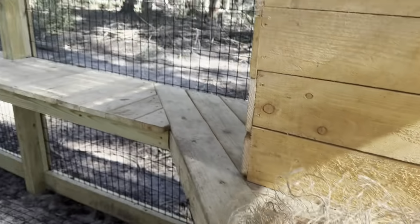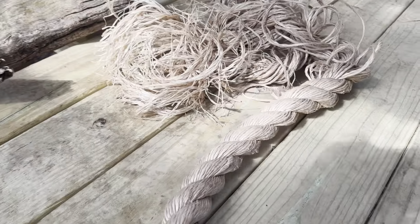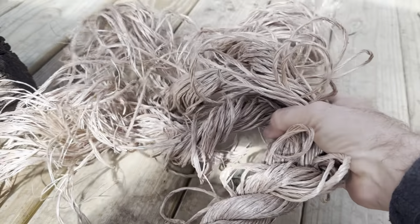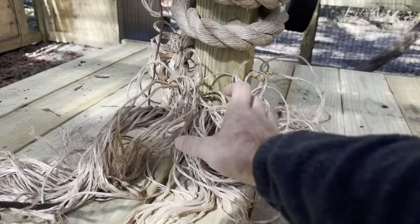So they do love the rope. We have it up here and over there and over there. And then over on this side, you can see it did the same thing. So I'm going to try to retie this one. I am tying these knots as tight as I can, and the quaddies are still able to untie these and just shred them. Look at this.